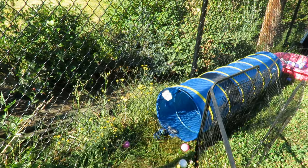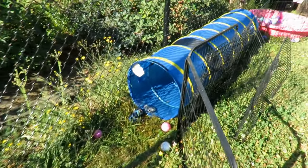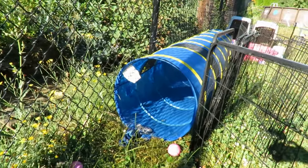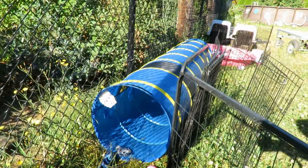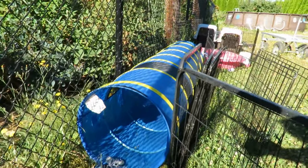Today is the last challenge for our Weimaraner puppies. They will have to come through this big tunnel. Tunnel was one of the challenges they have had before and they struggled with it. So today we have a test for them. This is a new tunnel, they haven't played with it before.